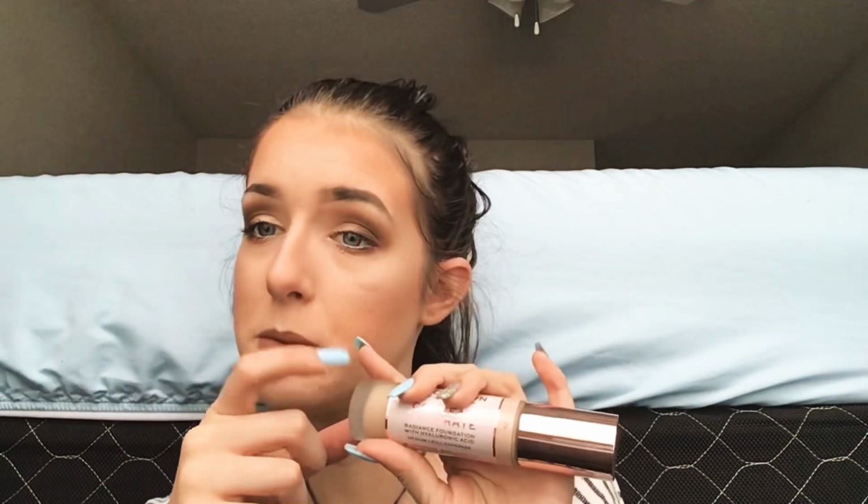But it's in a glass bottle. I really do like the formula. It's really nice. Did I say? I think I did. Anybody with dry skin, this is a really, really good one. And they do have an original as well that's more matte. So if you have dry skin, get the dewy one or get the hydrating one. And if you have oily skin, get the regular.